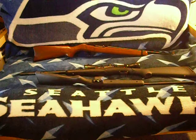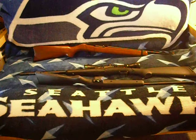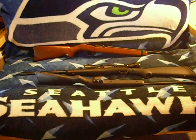The design's been around for over 40 years, maybe going on 50 years now. It's a tried and true design, that's for sure, and that's what I look for: just a gun that's gonna last me forever.